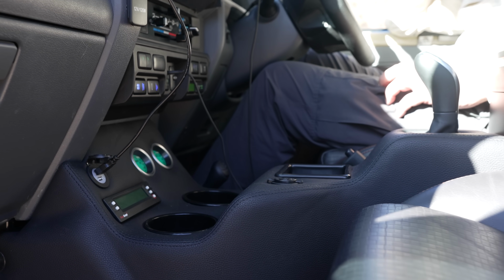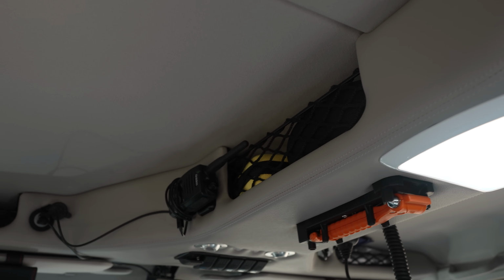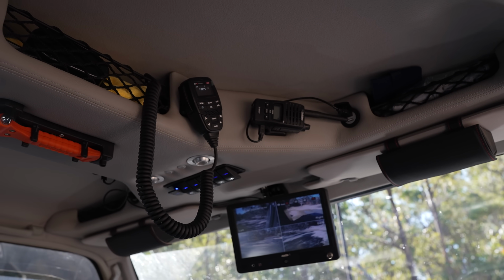The bottom console is custom specially for the 8-speed automatic gear shifter, and the roof console, and that's where we have the GME radio built into the head console.